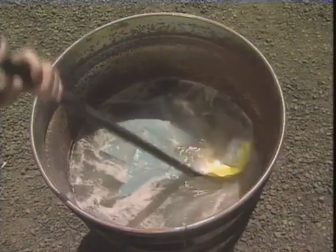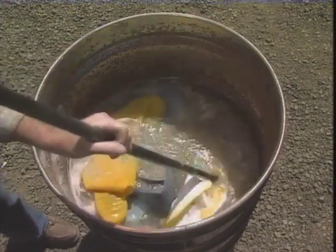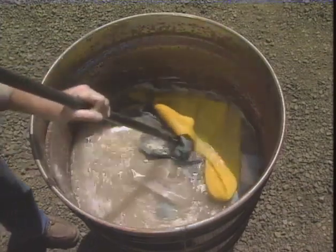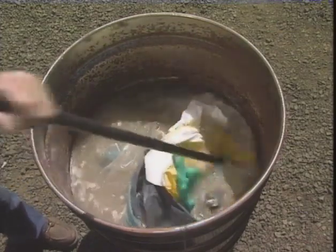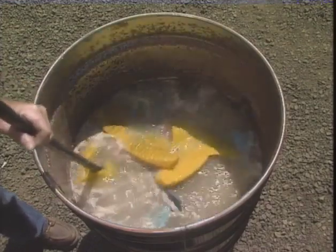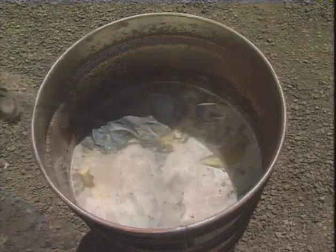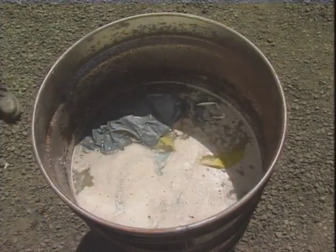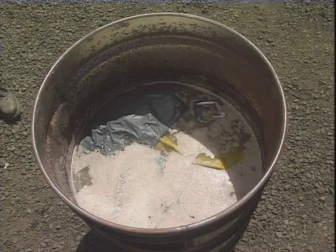Finally, after all contaminated materials and equipment are neutralized, the disposable protective clothing is removed and placed in the container with the soda ash and water solution. As with the other materials, the clothing is stirred to ensure that the solution reaches all contaminated parts. Then the materials are allowed to soak for a period ranging from 4 to 48 hours, long enough to neutralize the decomposition products.